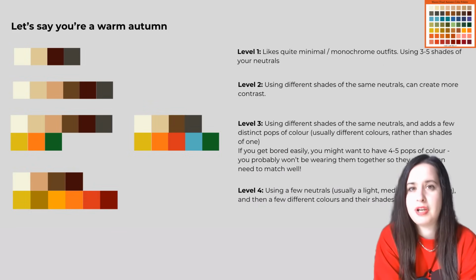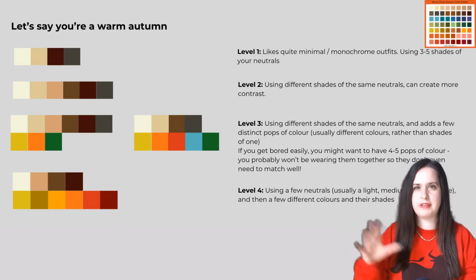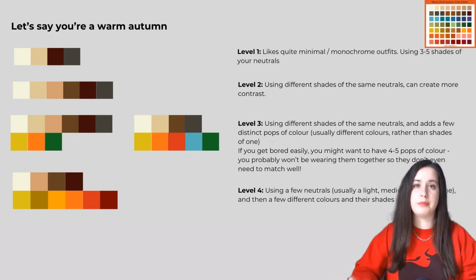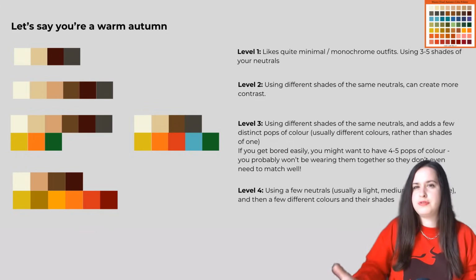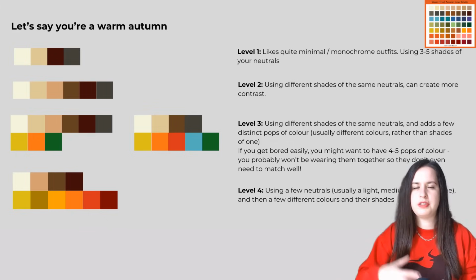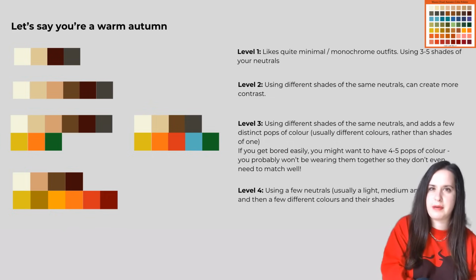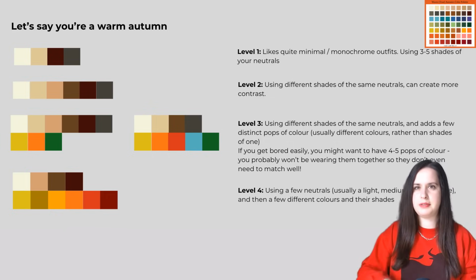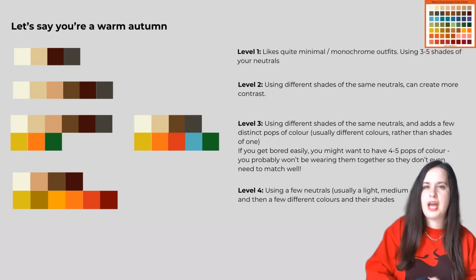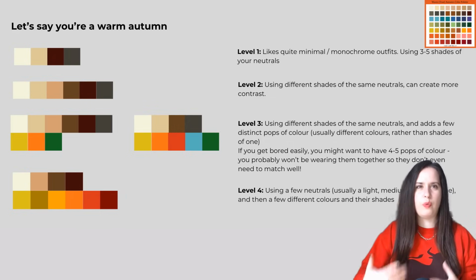Now, when we move to level 4, this is where we're actually going to be combining color. I would suggest having a light, medium, and dark neutral to suit a variety of different color combinations. And then most of your wardrobe is going to be made out of color. So I would suggest having maybe 3 different main colors and then using different shades of them. And so, for example, in here, you can see the main colors are red, orange, and yellow, but we have a variety of different shades of them. And they're going to combine pretty easily. Almost everything is going to go well together.